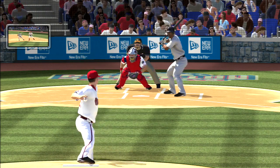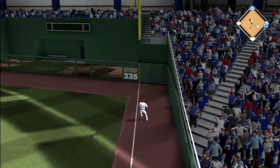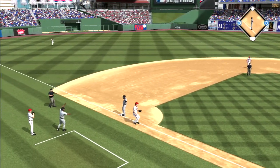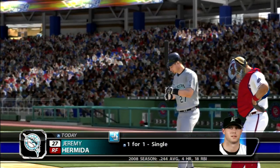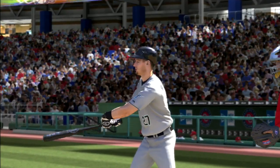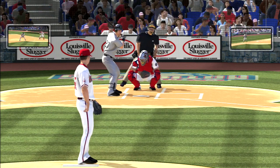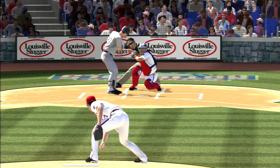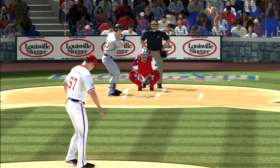Hit hard toward first. Base hit. The relay throw, but it's way late, and he's in there. Runners on the corners now with one man gone, and that'll bring forth the youngster Jeremy Hermida. And here's a fastball called for strike one. And this is certainly a key at bat here in the early going.